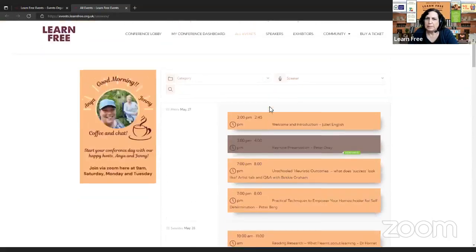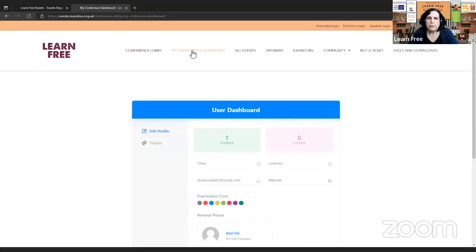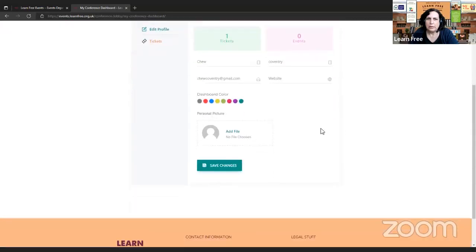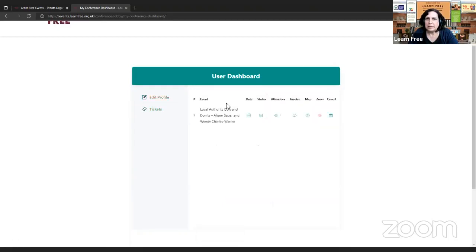When you have booked and been onboarded onto the website, you will start off here on your conference dashboard. You can personalize it if you want. You can change your color if you want something a little different. You can add a personal picture, and you can put in any details you might want. The tickets section is just if you have booked to go into a session. You can go onto the sessions, and I'll show you that now. You can book it, and that means you can access it from here as well.